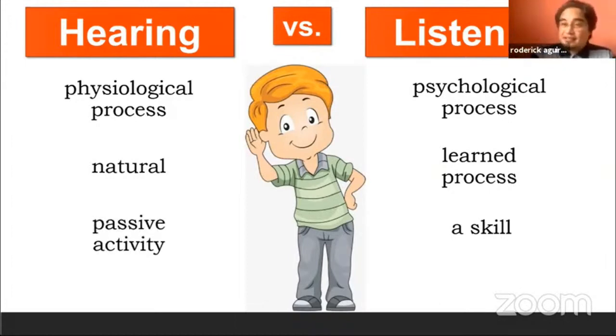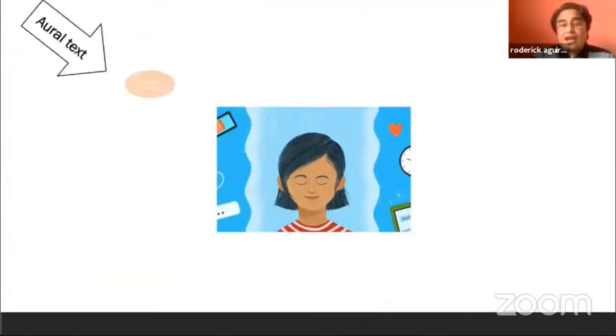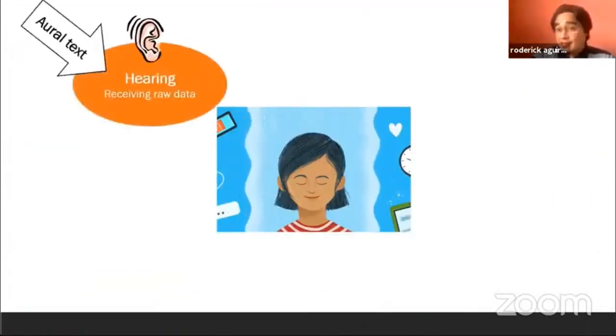Hearing is a passive activity. You just allow your ears to do that. You can do it consciously or unconsciously. But listening is an active activity. You need to be conscious and you need to be purposive in what you're doing. It's active, since it's a skill. So now we make a difference. So let's find out how listening happens.